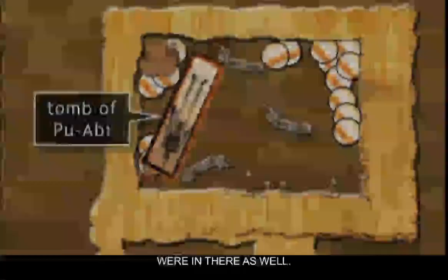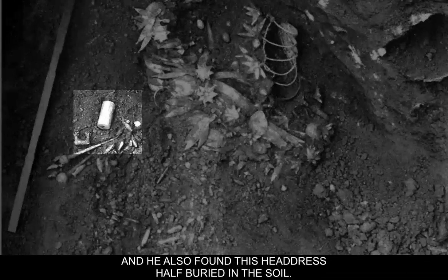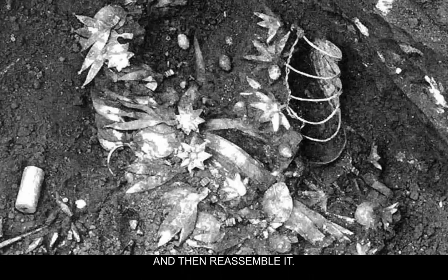When Sir Leonard Woolley excavated the tomb, he found a cylinder seal. You see one on the left-hand side. And he also found this headdress half buried in the soil. And the headdress would have been really complicated to get out. One of the practices would have been to actually take a stiff bristle brush and just brush away the dirt until you've revealed most of it, and then possibly photograph it in place and hope that you get it all in one component together and then reassemble it.